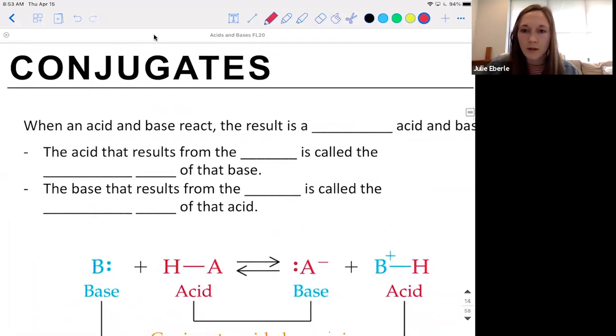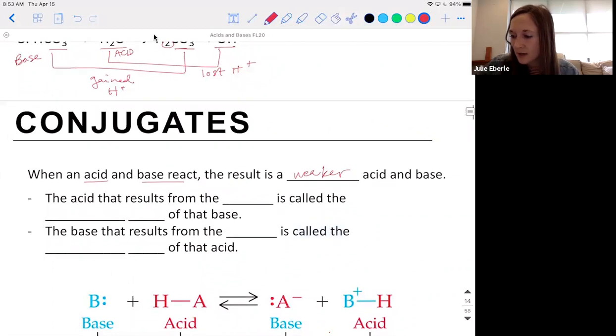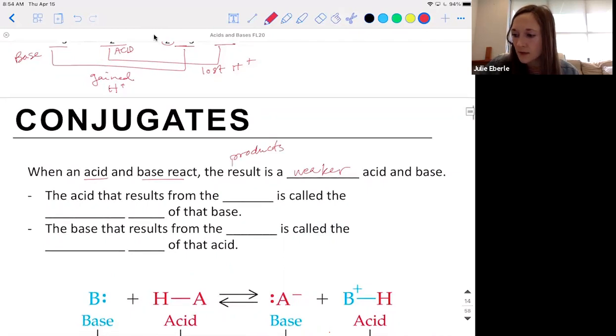Okay, we're going to talk about, I think, the last big topic for today, which is conjugates. Okay, a conjugate. So here's the deal. When an acid and a base react, the result is a weaker acid and base. And what I mean by result, okay, when I say the result, I mean the products. The products are the result of any chemical reaction. Okay, so the products are a weaker acid and base.